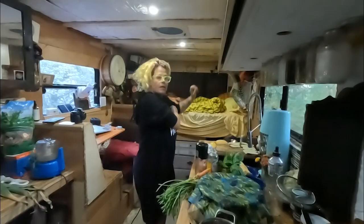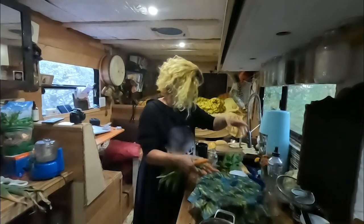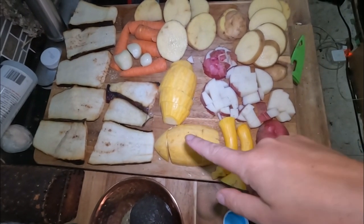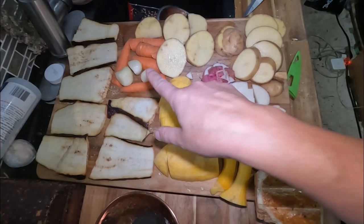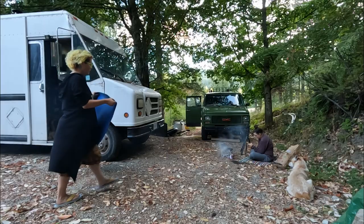Yum. It's grill night. So, veggie time. Here's where I'm at so far. So, zucchini, eggplant, carrot, garlic, potatoes, two different types of potatoes, and some tofu. Sounds good, I think.